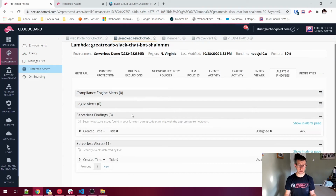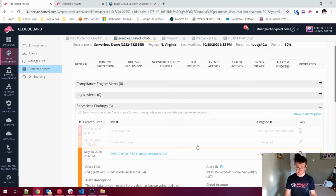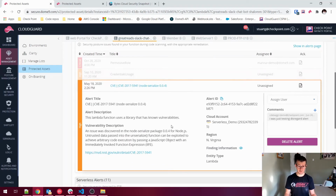So if I click over to alerts and findings, you can see here that this particular function, we have got a vulnerable dependency, and we've highlighted the specific CVE and what the vulnerability description is as well. So if you wanted to assess whether that was applicable to your environment, let's say it wasn't a high or critical finding, you could determine the level of risk yourself and say whether or not you wanted to leave it or fix it.